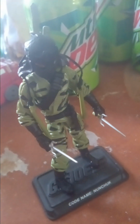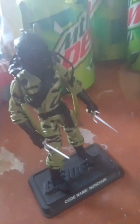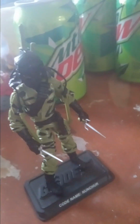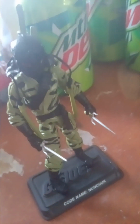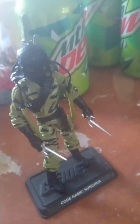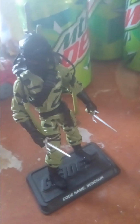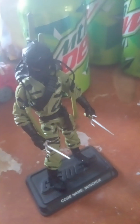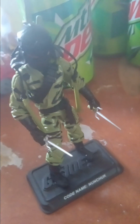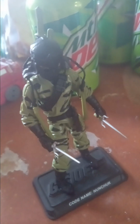But this is Nunchuck, and G.I. Joe is a military-based toy line, so it really doesn't have to be military accurate, in my opinion. But be as closely based on military style as you can. A ninja is not really a military thing, but martial arts can be, because every soldier needs to know how to defend himself very well in battle and war. So it does tend to work.